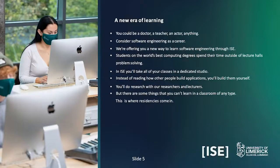The new way of learning software engineering is much less traditional than what we see in the normal courses. The students in the current top degrees in the world do have this experience of mixed education on campus, residential, and also education in the placements.